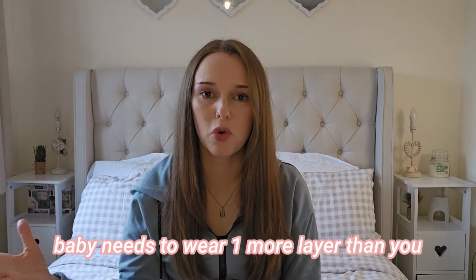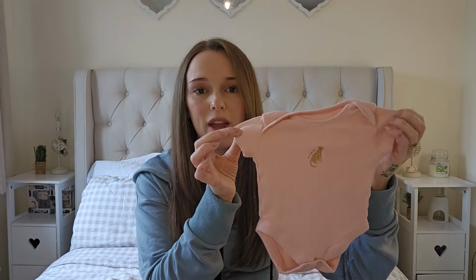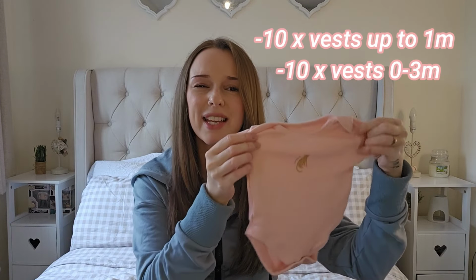At the end of the day, the rule of thumb is however many layers you're wearing, your newborn needs to wear one more layer. So we are literally just going to go in the middle and then you've got the option to layer up. So we're going to get 10 of these. Like I said, how many you want to get depends on how much washing you're doing, but I think 10 is a good rule of thumb. It kind of gets you through the week.